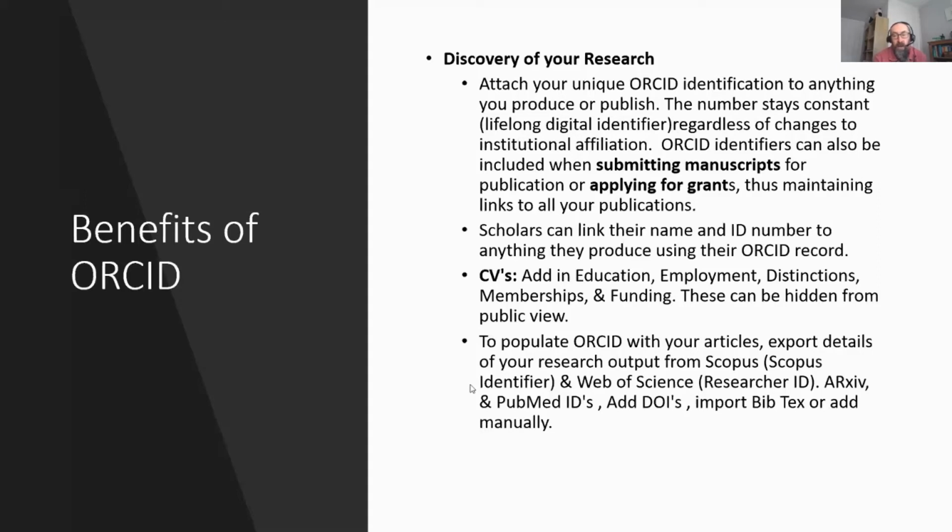To put your articles into ORCID is very straightforward. You can export them directly from Scopus, from Web of Science. If you're using arXiv, you can export straight from there. If you're using PubMed, or if you have digital object identifiers for your papers, you can add those in, and it'll pull in the details of your papers.